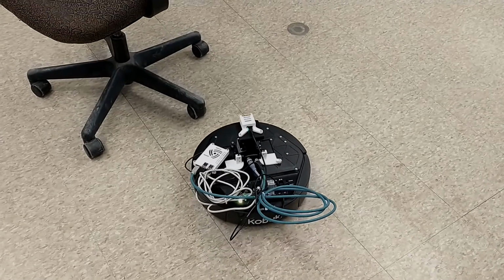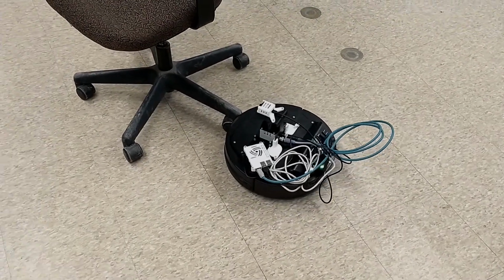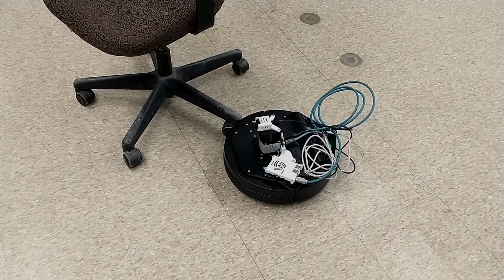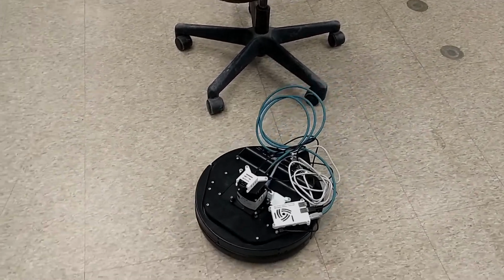Because the LiDAR is on a perch, it doesn't always detect objects below it. To combat this, we used programmable bumpers so that if the robot hit an object, it could still turn, avoid it, and continue traveling.